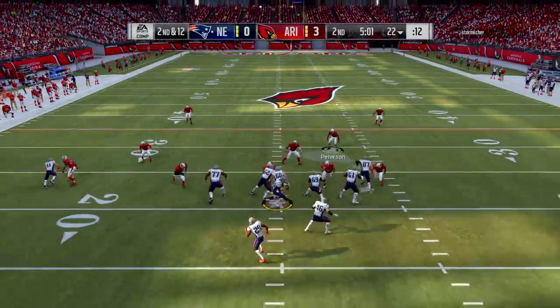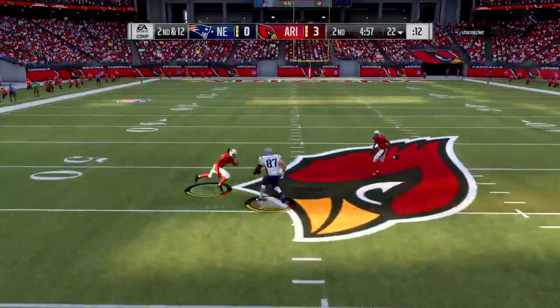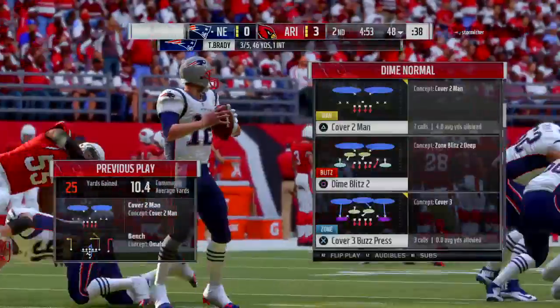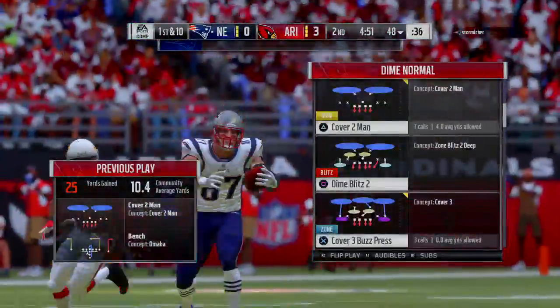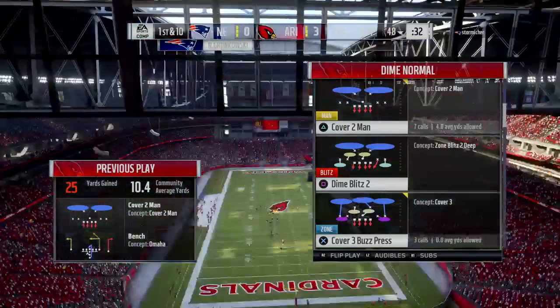Brady to throw on second down. And Gronkowski got it complete over the middle. And they're going to get this one all the way out across the 45. A really nice gain of 25 yards.